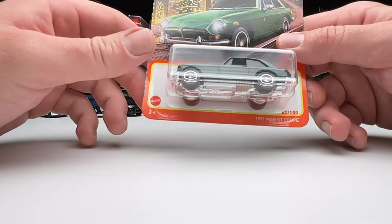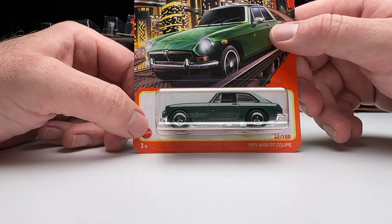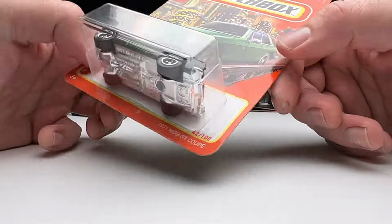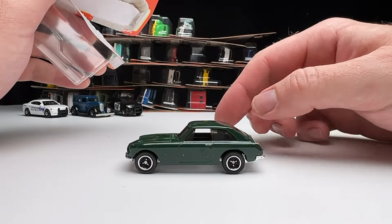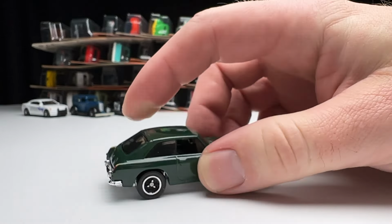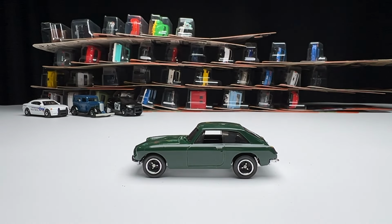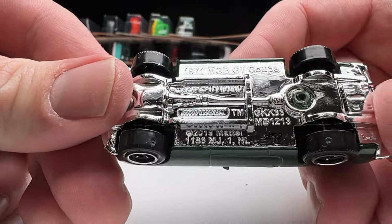All right, moving on. We've got the 1971, excuse me, MGB GT Coupe. This one is definitely larger than 1/64 scale. This should be a pretty tiny car. MGs are little, especially this little two-door. I think they were all two doors, actually. Anyway, you get details on the back on this one, and some details up front. Pretty nice looking little casting, a cool little car. Unfortunately, it's just too big. I mean, this thing is definitely bigger than 1/64 scale.